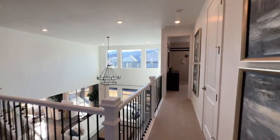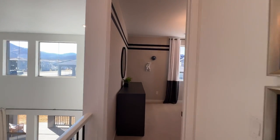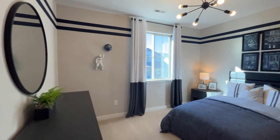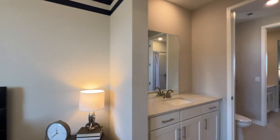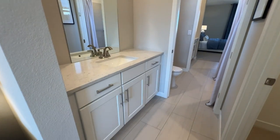Now, whoever gets this bedroom is probably the favorite child because they are on their own little island all the way in the corner of the house here. It's a smaller bedroom than the other one, however. So are they the favorite child? I don't know. Maybe it's the least favorite child because you want them further away from everybody. Oh, I'm just kidding.